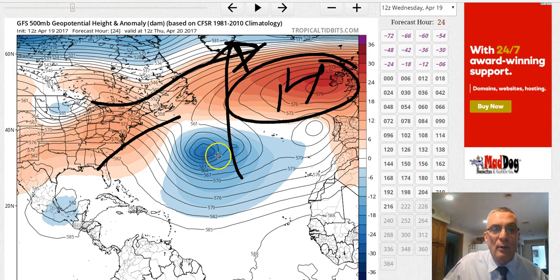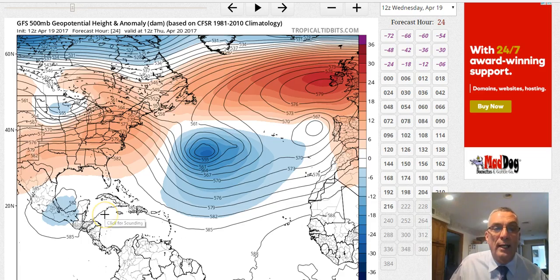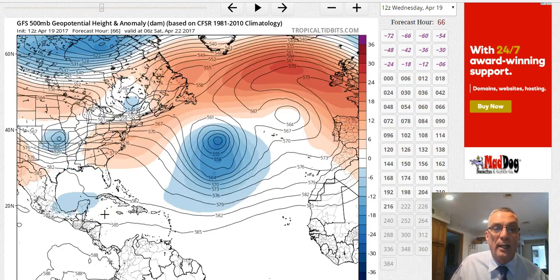This is the non-tropical upper system, by the way, I should emphasize. The actual low itself, the actual subtropical depression, is right there where you've got the little kink in that height line. So it's rotating around that upper low, and it winds up getting absorbed by it.